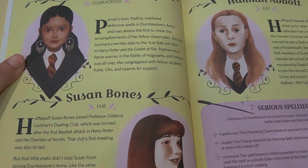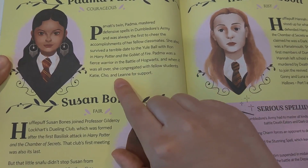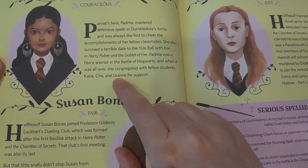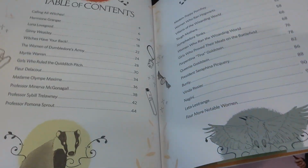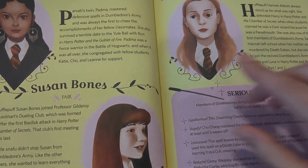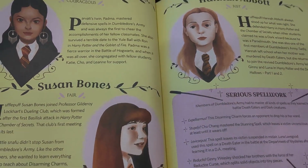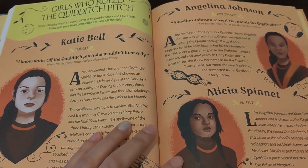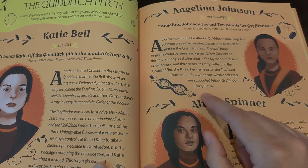Here it doesn't even mention that unlike her twin sister, she's in Ravenclaw. And it does mention one of her friends, Leanne, and that's the only mention of that witch in this book. You can find all other witches in the Harry Potter movies in this book, but not Leanne. She just got her name in there. I don't remember what house she was in, who she was friends with, what year. No mention at all.